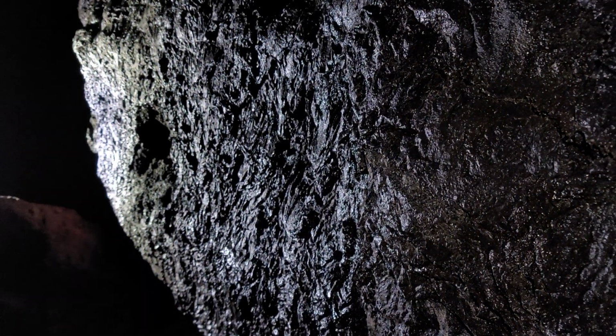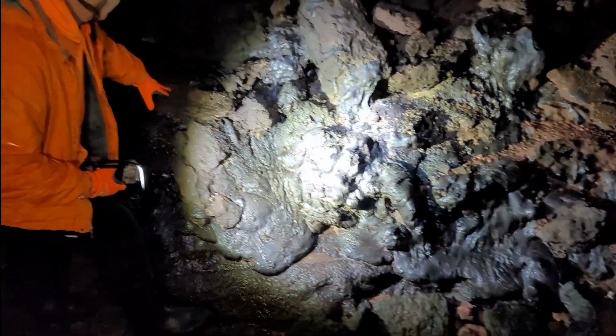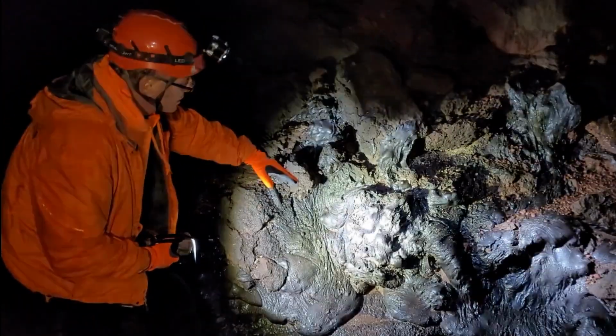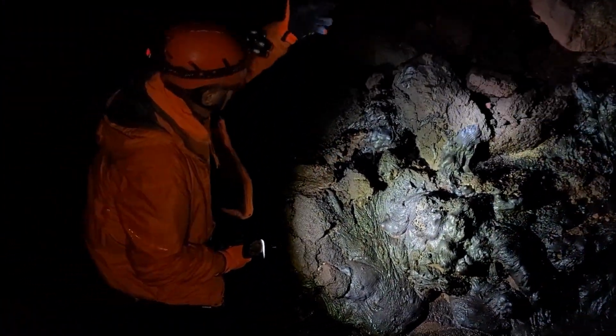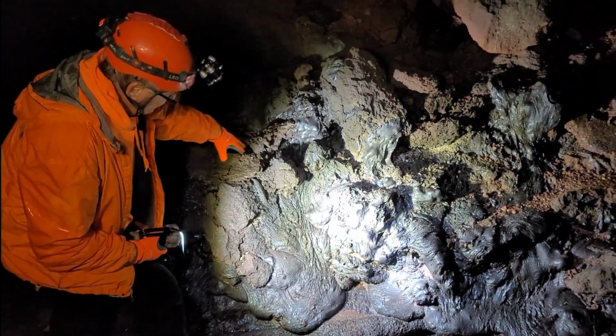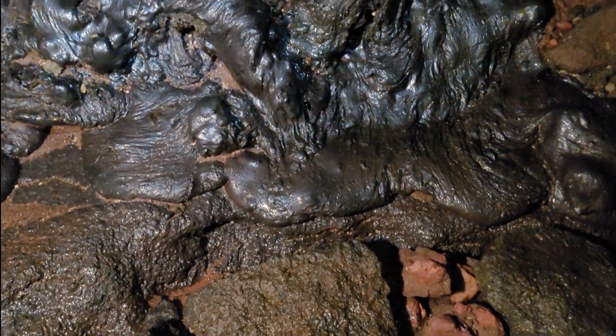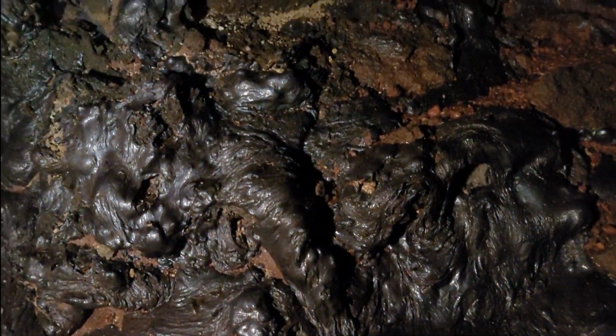It's got all the saggy stuff. See how it sags there? We're trying to figure out how this squeezed out from under the rock or spilled down from above, which I think is what happened. It was very hot lava, spilled down, splashed on the rock. Looks like solder.